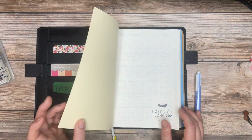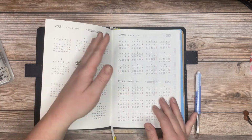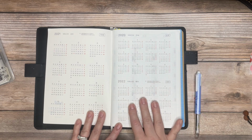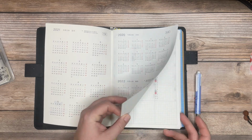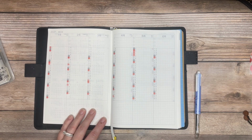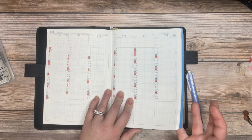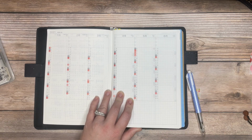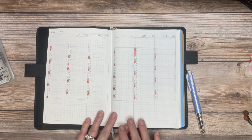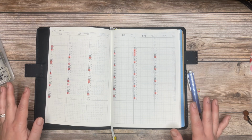So then the front part of the Hobonichi is just like a standard planner. It's got your 2021 year at a glance, 2020 year at a glance, 2022 year at a glance, and then you have these index calendex pages. A lot of people will use this for referencing. If there's something important that you write on one of the dates in your daily page, you can reference it here as a calendex. I will probably be using this space down here below as my when did I last pages.